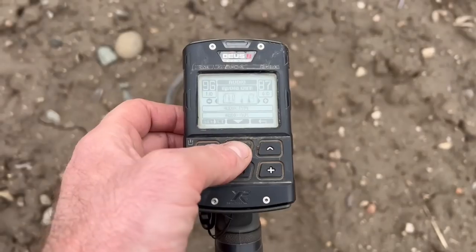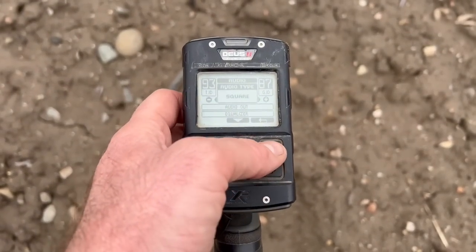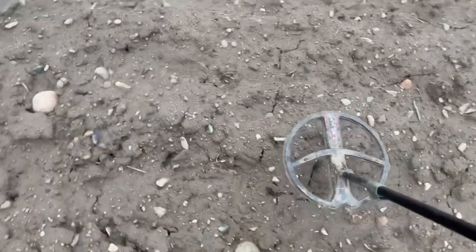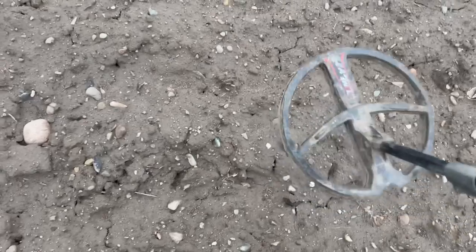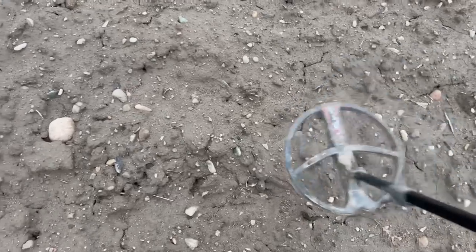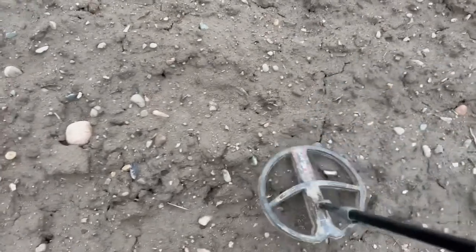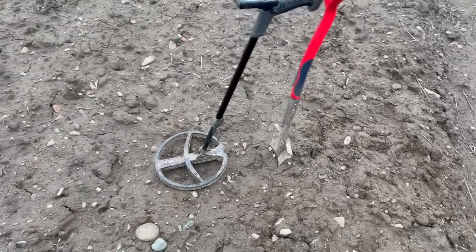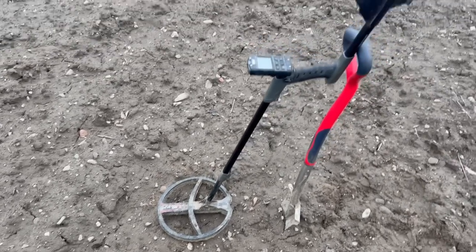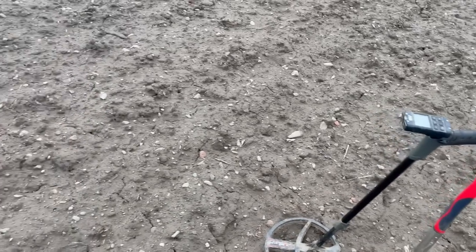So as you'll see, I'm going with this program, sensitive full tones, and it's served me very well. I would say it's my go-to program, and I got 2 bits of silver on this field the last time we were out. Problem is there's an electric pylon which does interfere. Doesn't seem to matter how much I balance and such like, still causes me problems, but we'll see how we get on. Hammered coin for me, a 6pence of Queen Victoria, so hopefully there's more to come.